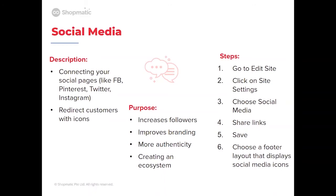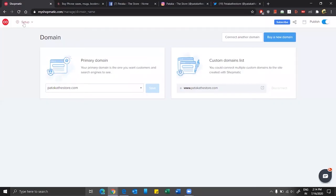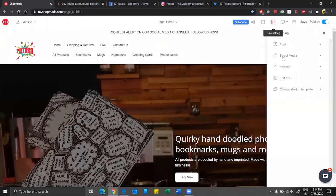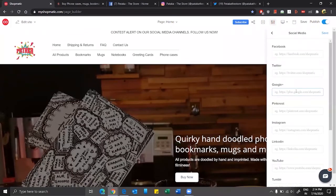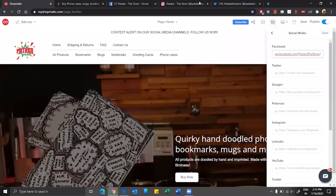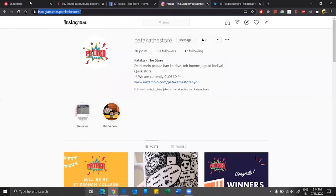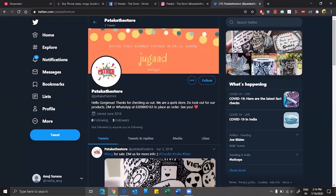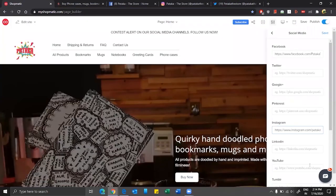Now, how do we connect a social media page? Well, all we need to do is head to this button here, edit site, click on site settings, and go on social media. All you need to do here is just put in the links of your social media pages. For instance, we have Facebook here. This is our Facebook page, so we can just copy it and paste it. Likewise, we can do the same for Instagram. Look for Instagram and paste it here. We can also add a Twitter here. Let's copy it and click on Twitter, paste it here. Make sure you save it.